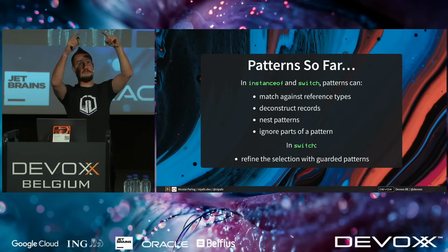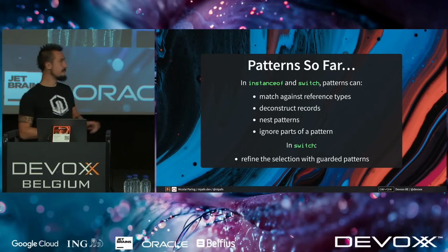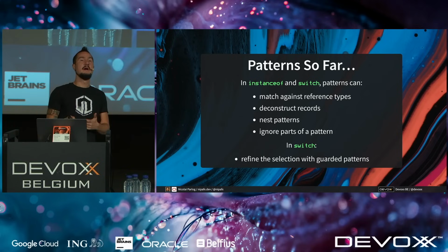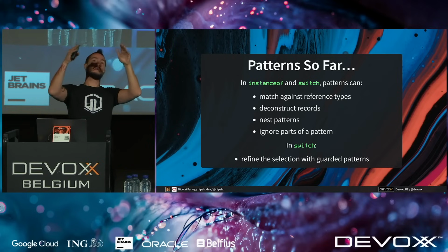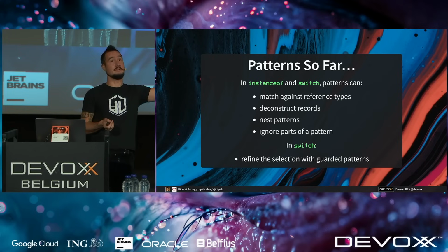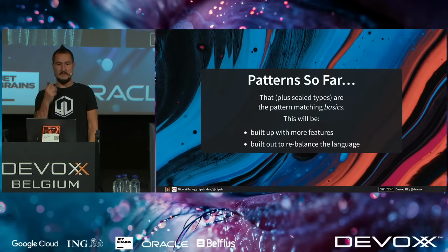So if you have a record containing records, you can take them apart all the way down. And as we saw with the underscore, you can ignore parts of the pattern too. And furthermore, in switch, on top of that, you can use guarded patterns. Let's say you switch over the object. In case it's a user, give me the name, and then you write when the name is not empty, for example, right? And then you do something in that branch. So all of that works.